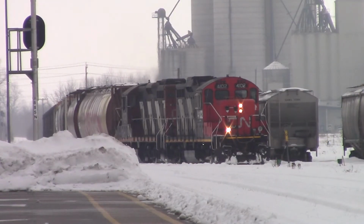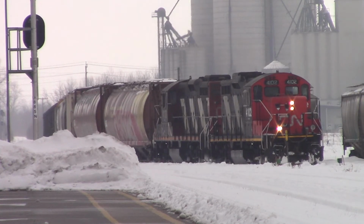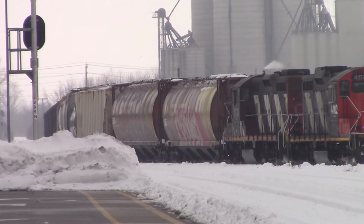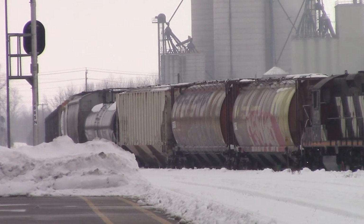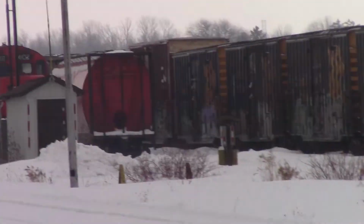568's coming in with 4102 and 4130. I'm in 560. With a burned out ditch light. Conductor side 4102.